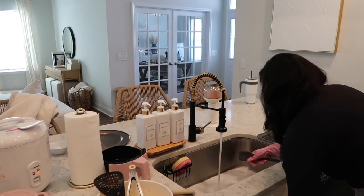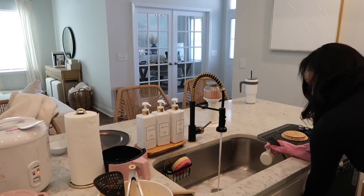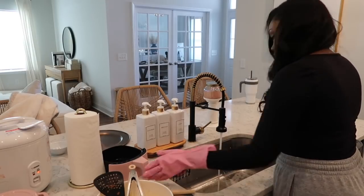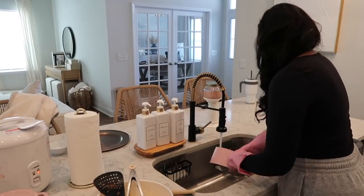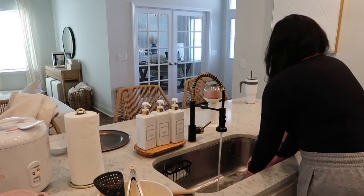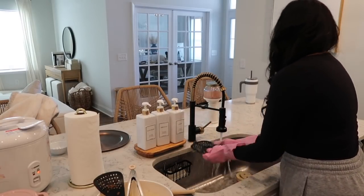One, it protects your hands. Two, I don't have to take my wedding ring off when I'm washing dishes. And the third reason is it protects my nails from cracking or breaking whenever I'm scrubbing down something. So it has a lot of benefits. I will link these down below for you guys.